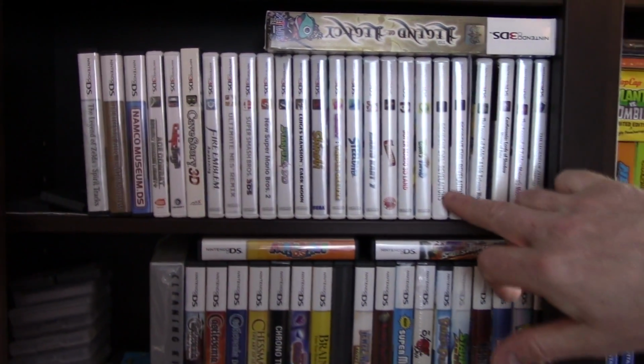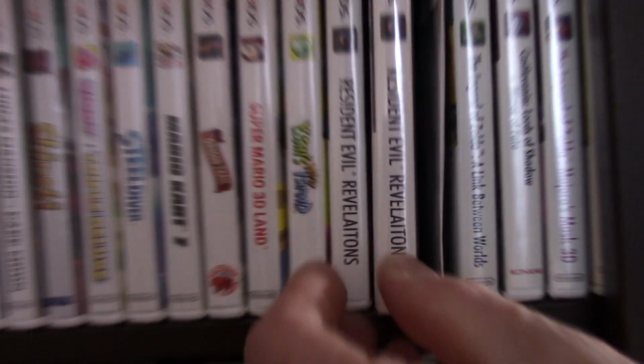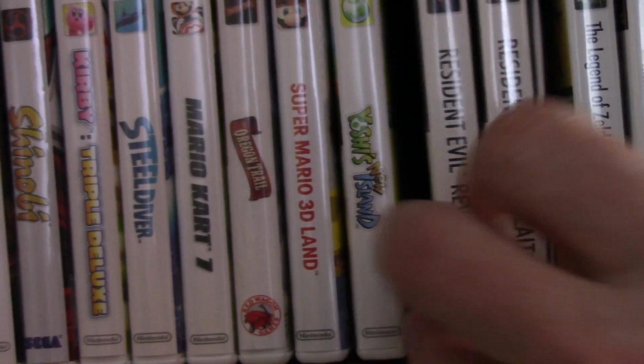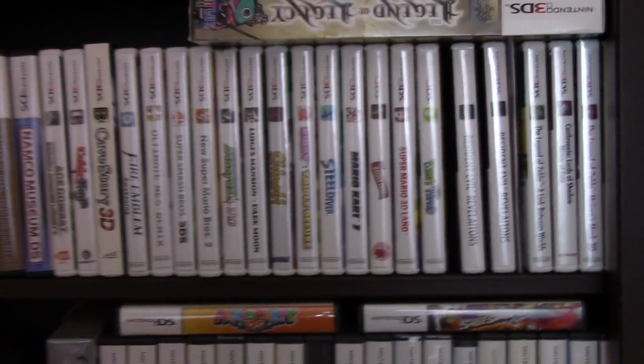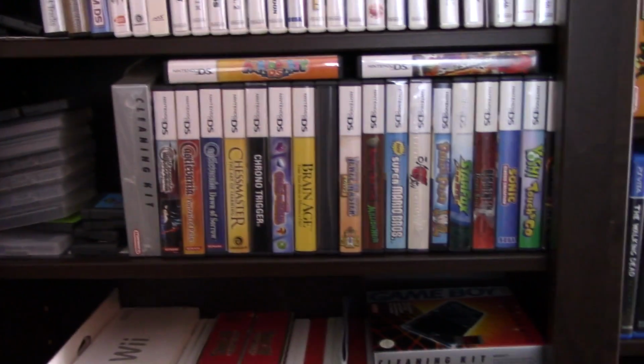Up here we have the 3DS stuff. We have the Misspelled Revelations, if you can see, the one's not opened. Actually, they're both misspelled, so that's cool. Got both of them. DS games, loose Game Boy games, loose Game Boy Advance games, Wii games.